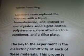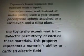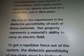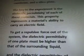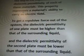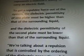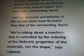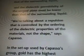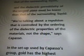silica plate. The key to the experiment is the dielectric permittivity of each of these materials. This property represents a material's ability to carry an electric field. To get a repulsive force out of the system, the dielectric permittivity of one plate must be higher than that of the surrounding liquid, and the dielectric permittivity of the second plate must be lower than that of the surrounding liquid.